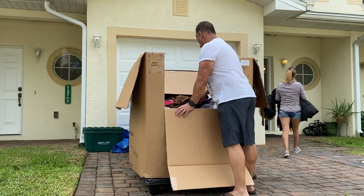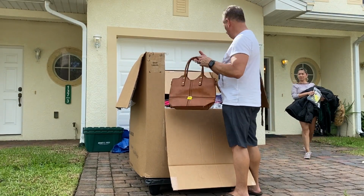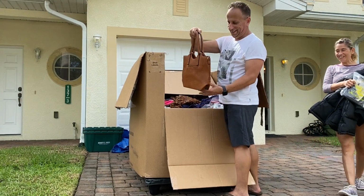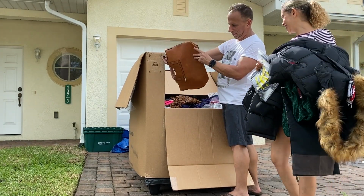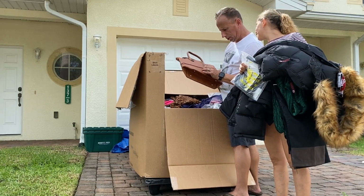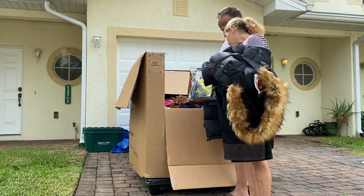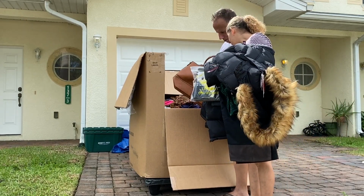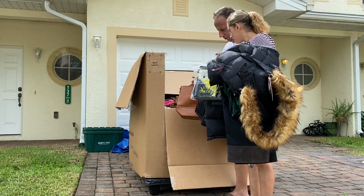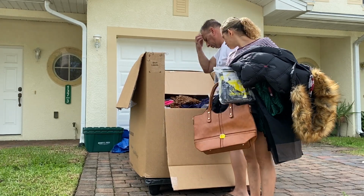Here's a pocketbook. No, I'm selling it. I'm not sure of the brand. What's the brand? Nice sticker. No brand? I don't know. But it feels like a nice quality bag. Worth some bucks.